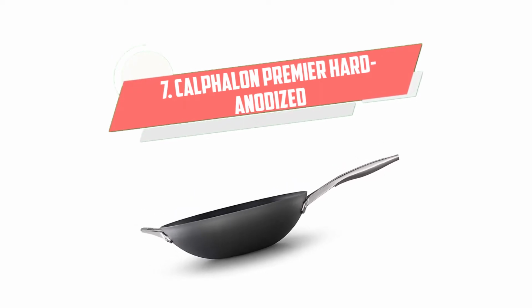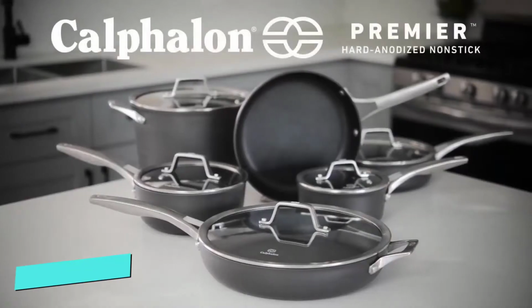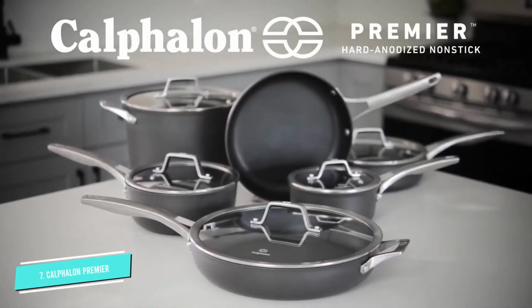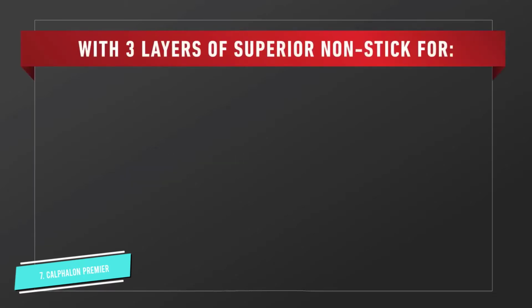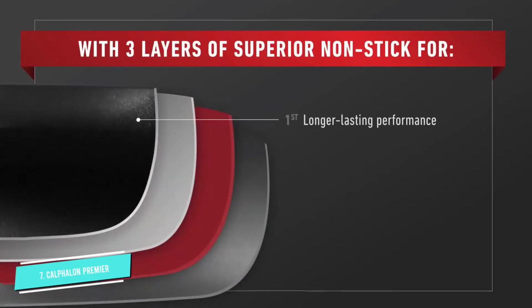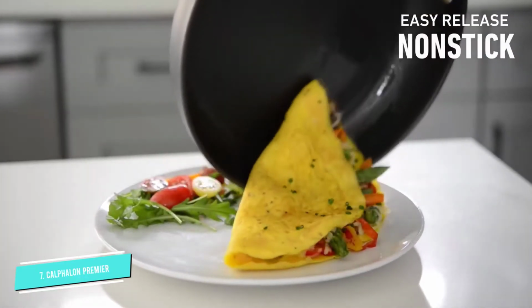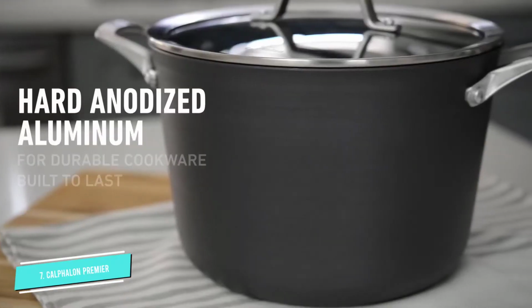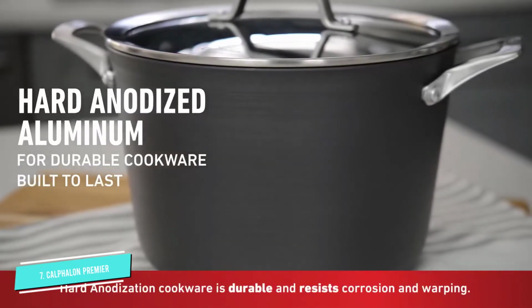Number 7. Calphalon Premier Hard-Anodized. This exemplary modern wok is a fantastic bridge for those trying to master wok cooking techniques, bolstered by the peace of mind of working with a non-stick surface. In this elite partnership collection between Calphalon and Williams-Sonoma, you get all of the familiarity, ease, and quality of hard-anodized cookware, and then some. Its triple-layer interior is a significant upgrade from its already excellent other lines.